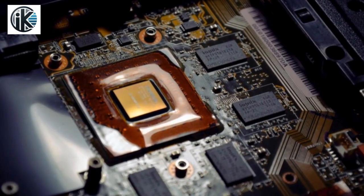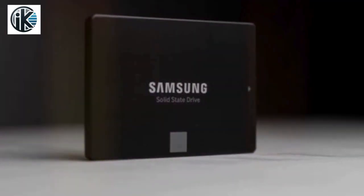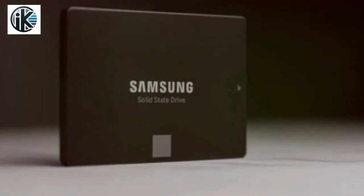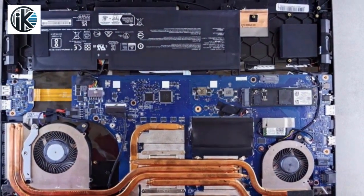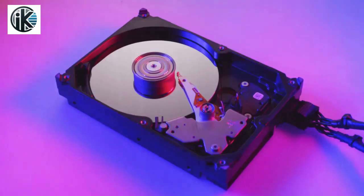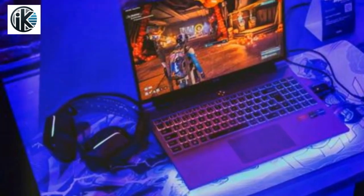When it comes to storage, a 256 GB SSD will provide enough space and speed for light users. SSDs are much faster than traditional hard drives, leading to quicker boot times and faster file transfers. Heavy users should consider at least a 512 GB SSD, but think about 1 TB if you store large files or games. More storage means you can keep more applications and files on your laptop without worrying about running out of space.